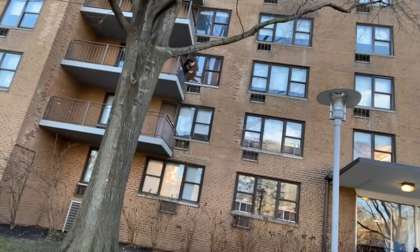All right, so behind me is Willoughby Hall. That's where I live. That's a residential hall on Pratt's campus. I got a friend up there. She wants to say hi.